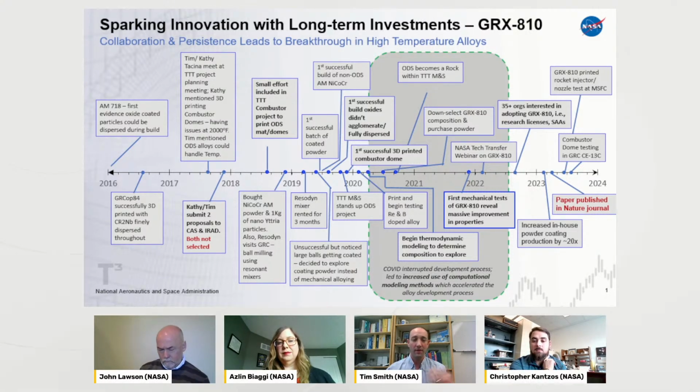So using both atomistic and thermodynamic models, we were able to come up with a new, optimized composition that we're calling GRXA10. We were finally able to come back in the lab and 3D print that at the end of 2021, and the first mechanical tests of it started showing phenomenal improvements in high temperature properties. And we were able to publish our first paper on these results in Nature in 2023, and have continued working on scaling up that alloy moving forward. So that was a very quick overview of what we've done in the last 6 years now, almost.